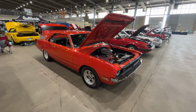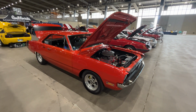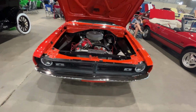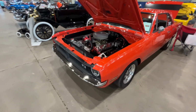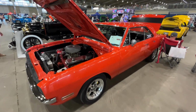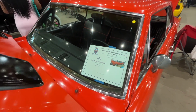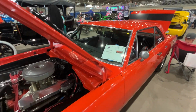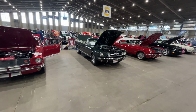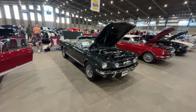All right, here's some more Mopar. How about a little Dart Swinger, Dodge Dart Swinger. This one is also for sale for $22,500. This is a 1970. Yeah, these people here, they got it right. If you got a convertible and you're going to show it off, you drop the top.